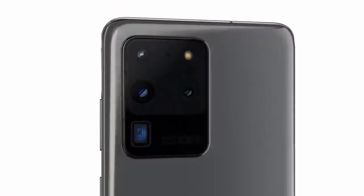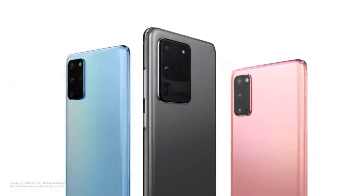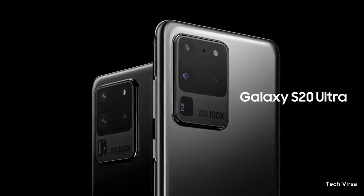And we've built 3 game-changing 5G phones around it that change mobile. Introducing Galaxy S20 Ultra.